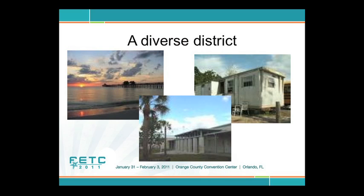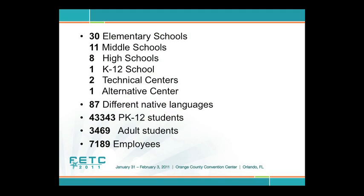But we're very diverse. We have the richest of the rich, and we also have the poorest of the poor. And so in this trailer, we have 3 families living in this scenario. We also have one of the only K-12 school buildings in Everglades City in the country left, so that's kind of unique. So a lot of diversity, 52 sites. I cover half of those, so I'm in 26 schools doing assistive technology evaluations and supporting school-based teams. We're one of the largest employers with 7,200 teachers and 43,000 students in our school district.